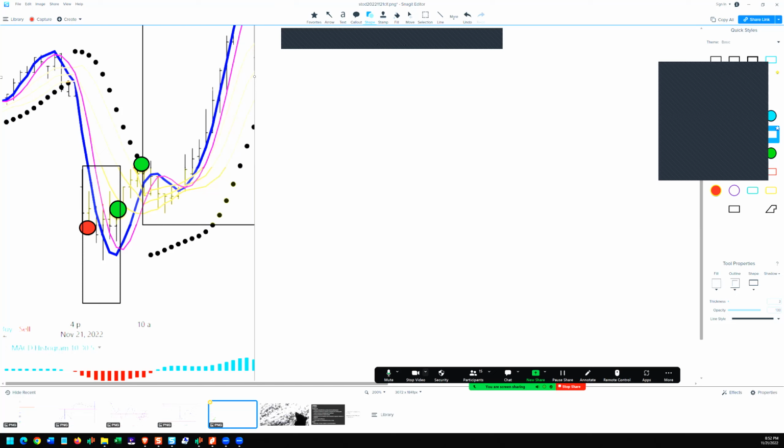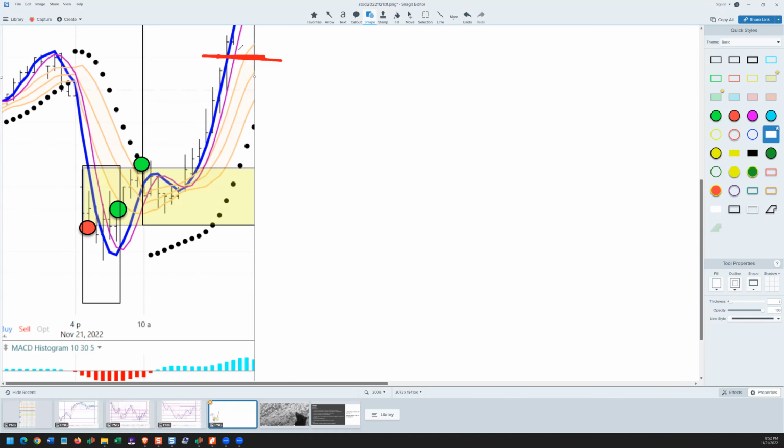At this point in the trade, from what we see, where I want to be is about here right now. And how soon can I move this to a 2-bar low? When that bar closes, I want to move.